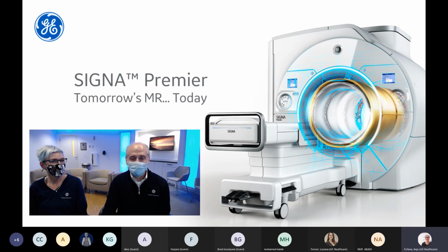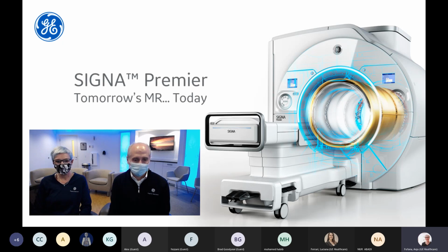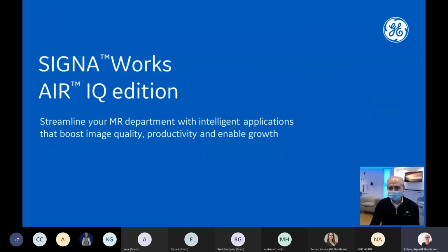And we are happy today to present to you some neuro scanning on our SIGNA Premier system. So specifically, some of the topics that we'll be talking about will be around the latest software release that we have just released to many customers throughout.